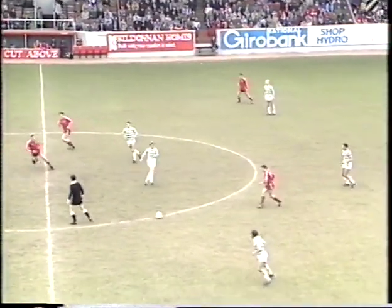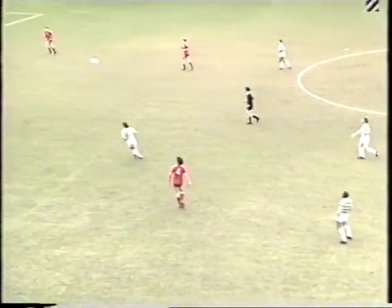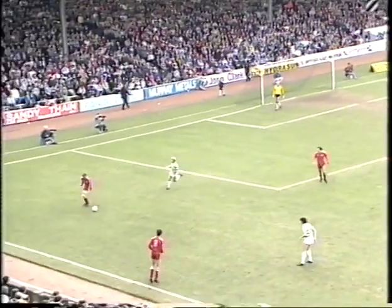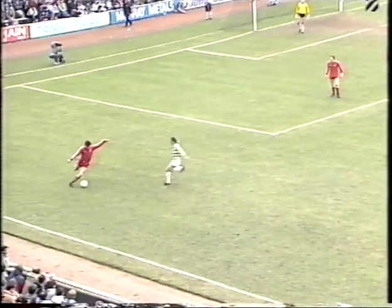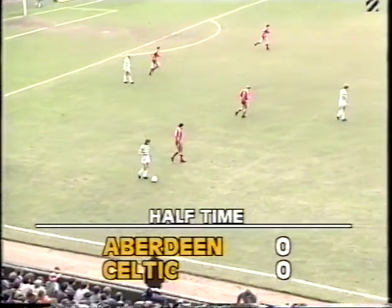Bett and McStay together once again, as they have been so often in the match. Danny McGrain. Bonner can't reach it. Miller takes up the right position for Aberdeen at the back. McLeish looking for Miller. White beats him to it. McGrain to Bonner. Good play from Willie Miller. Joe Miller nipping in front of McGrain. Celtic throw. The referee now checking his watch and blows for half-time.